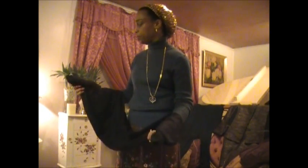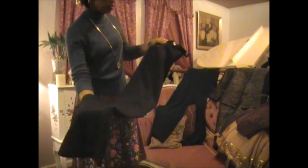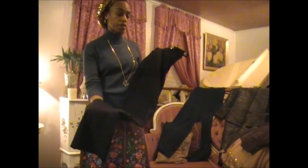And as far as a key piece, I think the first essential key piece is a black pair of pants. With a black pair of pants, they can go with so many different things in your wardrobe, and actually it can be so versatile. So I'm showing basically a black pair of trouser pants. These pants can go for office, they can go for church, they can go for casual wear. It just depends on how you actually style them.